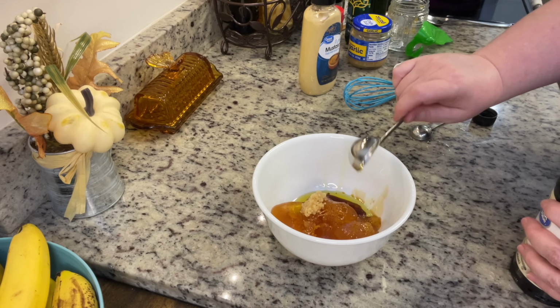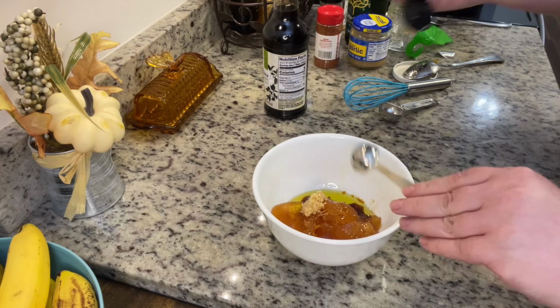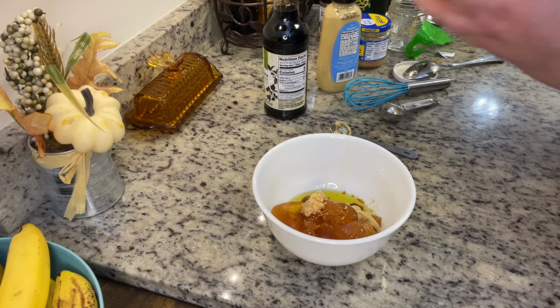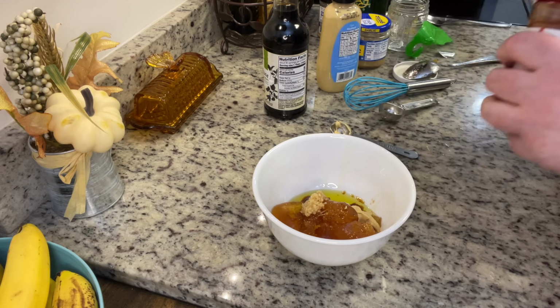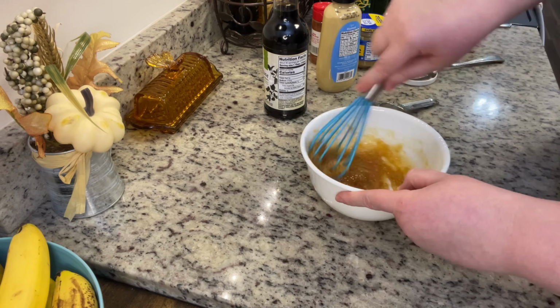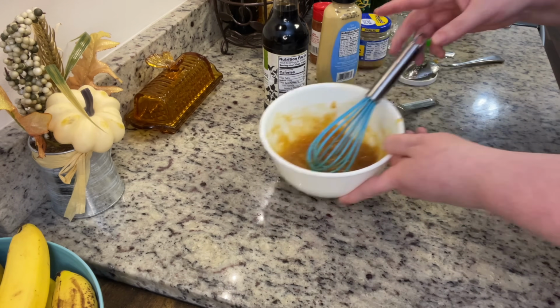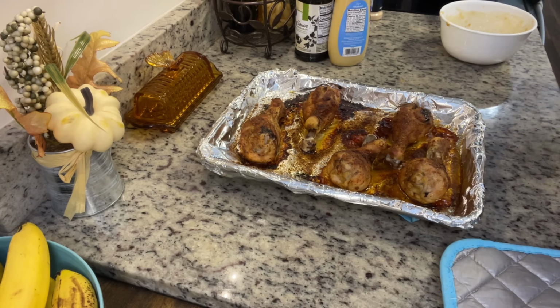I prefer to use low sodium. You use what you like. Then we're going to add some Dijon mustard. And then last but not least, we're going to add in just a little pinch of cayenne. Don't worry, it doesn't make it spicy at all. It just kind of balances out the sweetness from the jam. We're going to give that a really, really good whisk. And then I popped this into the microwave for maybe like 25 or 30 seconds just to loosen it up a little bit.